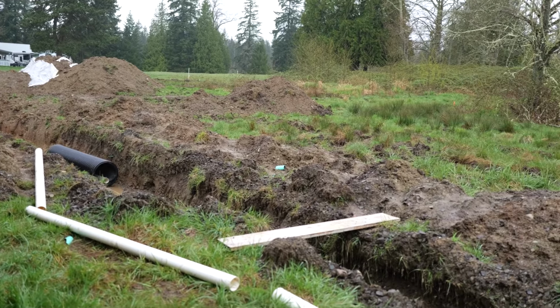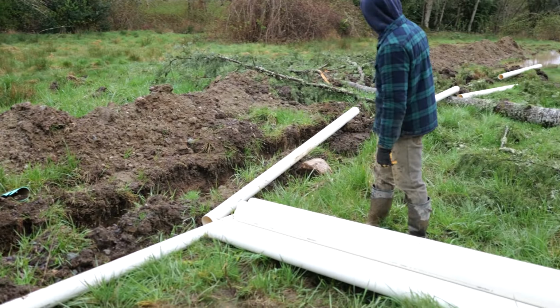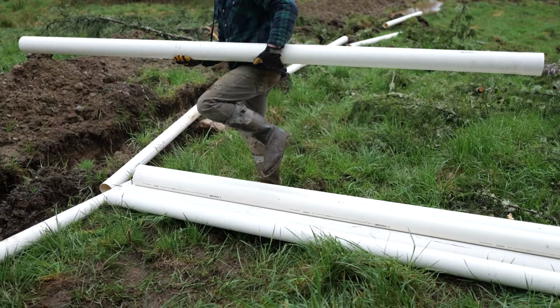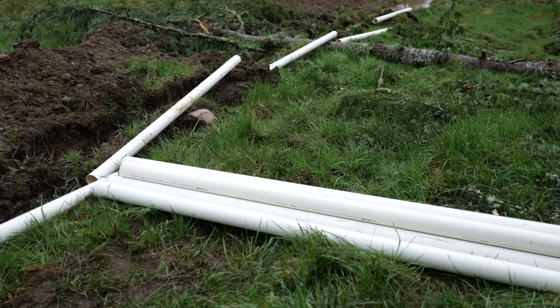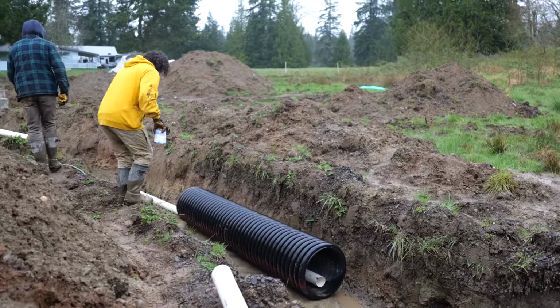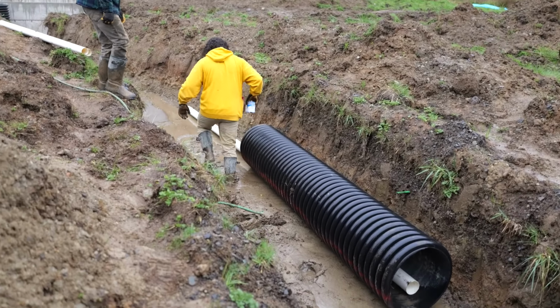Here we're laying our pipe next to the trench, mostly because getting in and out of the trench, because it's so wet with the sucking mud, is pretty difficult. So for us it was easier to lay the pipe next to it, just so that once we get in we don't have to come out. We're using a fast setting wet dry PVC cement. It works pretty good, and we got this done in less than a day.